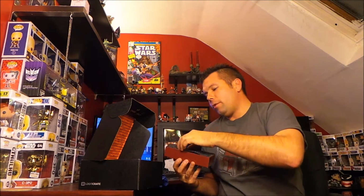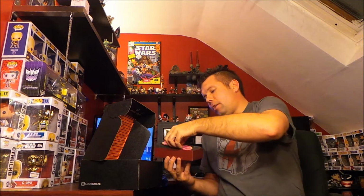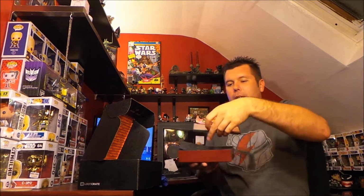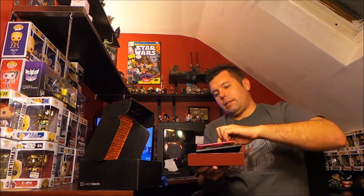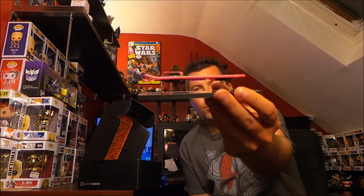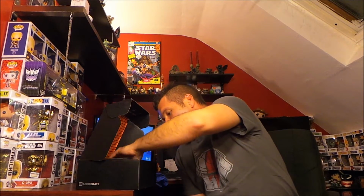And rounding it out with a hoverboard, which appears to float, because it's mounted on a mirror here. And let me get all this out. Check this out. It's this amazing hoverboard right there from Back to the Future. And that was the entire contents of the time travel box, and it was absolutely amazing.